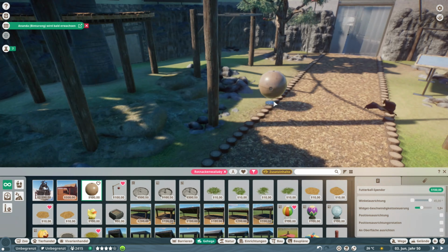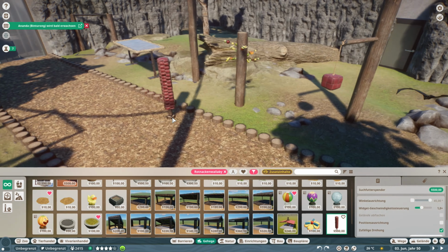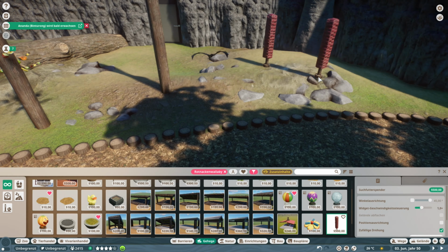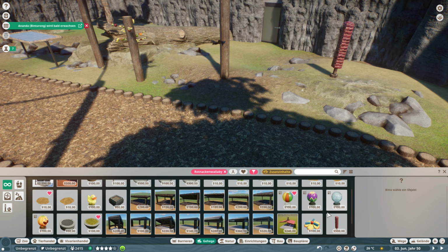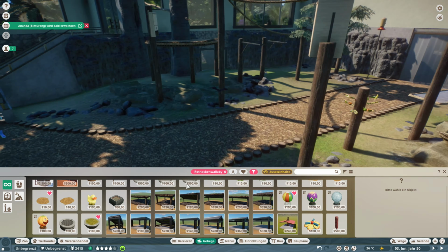So they are at, I think, 97% and 98% or something like that. So you don't have to worry about these animals. It's just the unhappy platypus in here, but all the other animals are so happy with what we built for them in here.